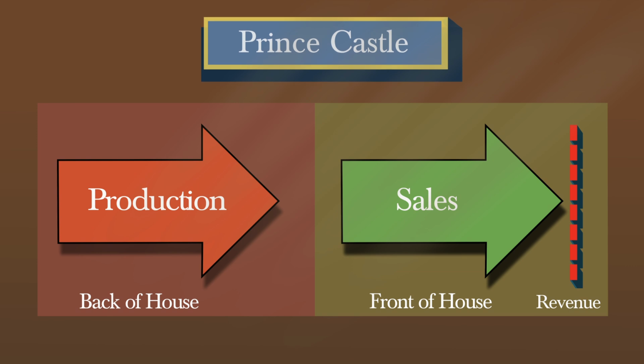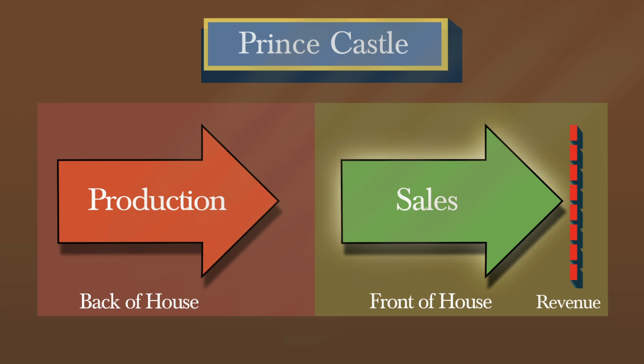In Ray Kroc's time, the Prince Castle organization looked kind of like this. In the back of house, you had production, making stuff. Then in the front of house, facing the customer, you had the sales department generating revenue. There are 2 important points here. First, we're looking at a single process. Prince Castle manufactures a machine, Ray Kroc sells it. Second, sales and the front of house are synonymous. The Prince Castle salesperson is the organization's customer interface.